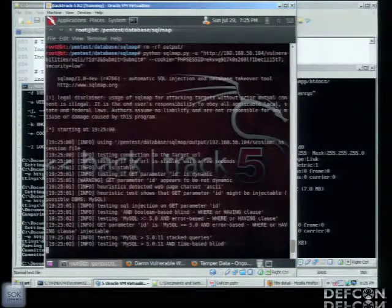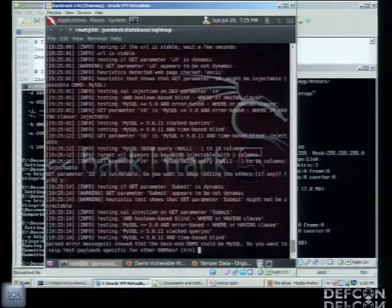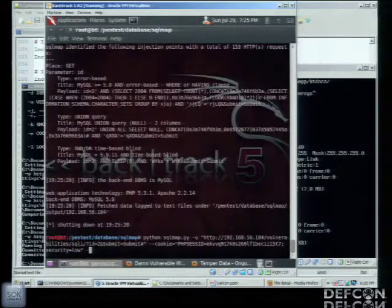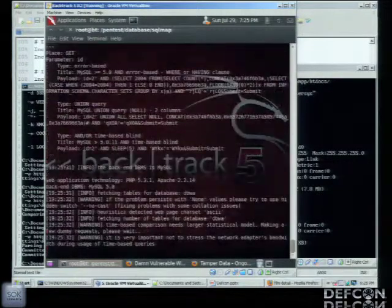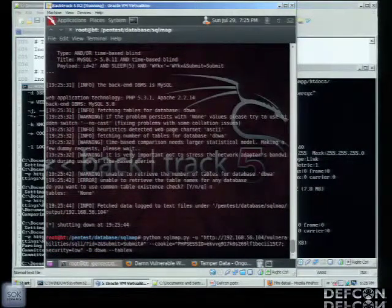So this is SQL Map probing the database, trying to figure out what's going on there, what the attack vectors it has are. The ID is vulnerable, which we knew. All right. So then you can figure out what databases it has. You can say, what does the database DVWA look like in terms of tables? And it doesn't want to play nicely. All right, we know there's a table of users.